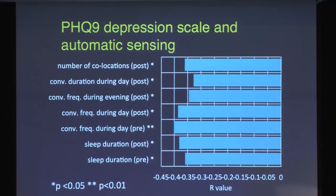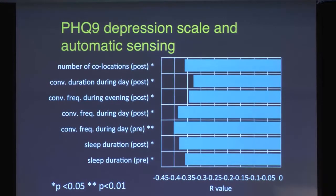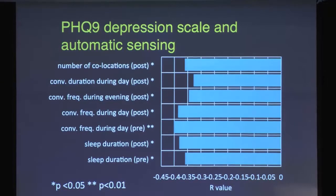And so, interestingly enough, in a study of 48 students, we actually had some students that were severely depressed to moderately severely depressed, etc., right through the whole scale. And we found correlations with PHQ-9. So PHQ-9 negatively correlates with the number of collocations. What this means is, collocations means all of your phones are actually giving off Bluetooth signals. And so if I'm with a group of 100 people like this, I know I'm with a group of 100 people. So the less people I'm around, the more I'm depressed, basically.